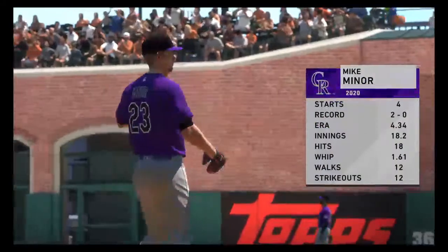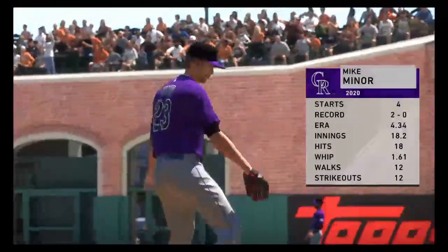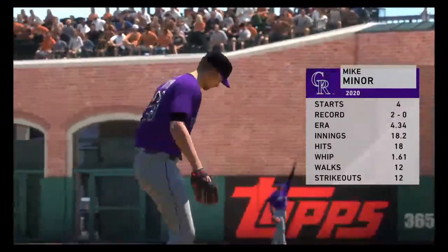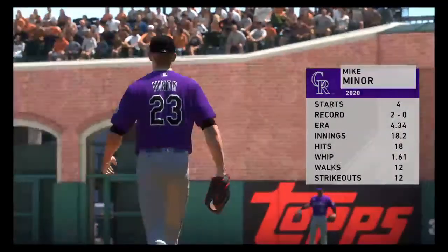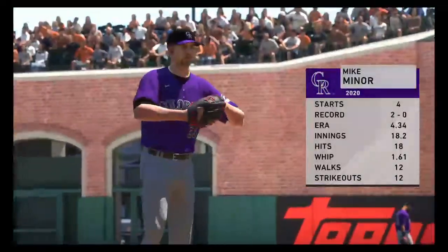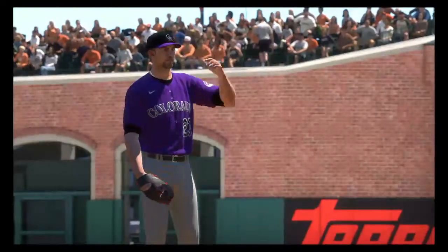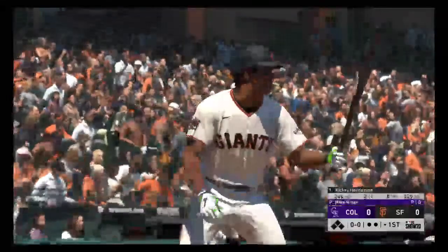Mike Minor starts the game on the mound for the third and final game of the series. What's your take on him, Dan? One of the things that jumps out if you look at that stat sheet, a very high WHIP coming into this start. One of the things he's going to have to do a much better job of is keeping traffic off the bases, keeping the walks down, trying to limit the amount of hits. He's had a rough go of that so far this year.